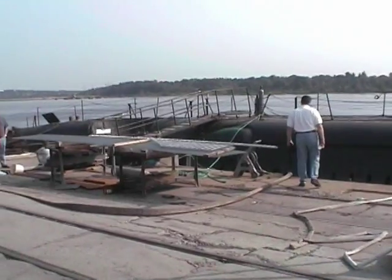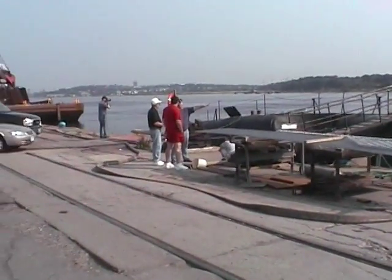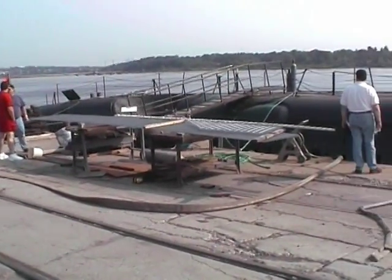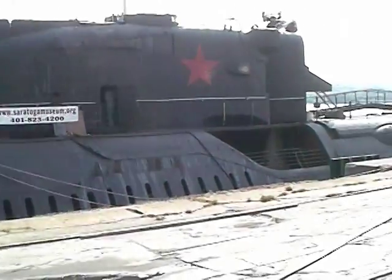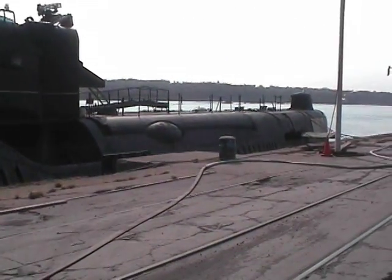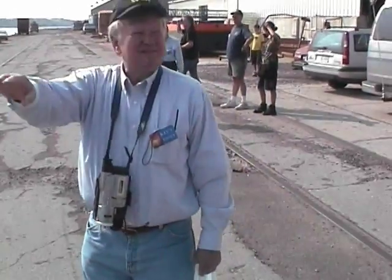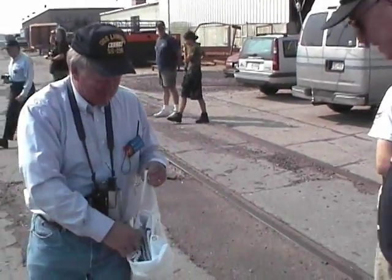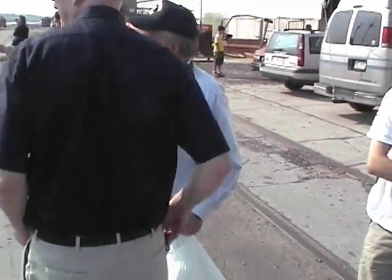Diesel locomotive. You don't have to drive down the way you're going. What's this? I have no idea. I have an American flag here that we're going to get the guys to hold. What does it say? USS? Sure. Oh, we have an American flag, and I also have the Sea Hunt banner. Yeah. So if we can get an American flag.